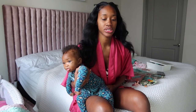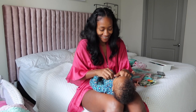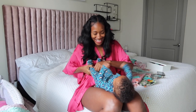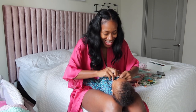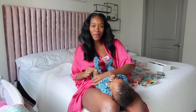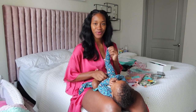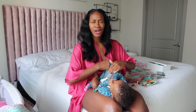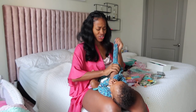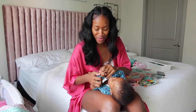Okay, and so I wanted to show you guys the new stuff that I bought for my little Parky. Y'all, her little personality is coming out, and it's so amazing because she's so sweet and gentle and alert and aware and attentive, and she loves people. She absolutely loves people, and people love her.